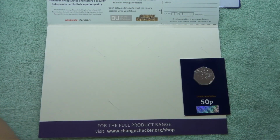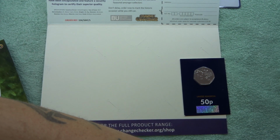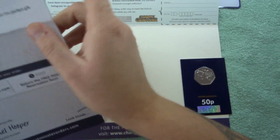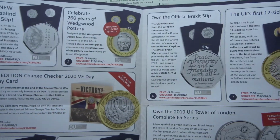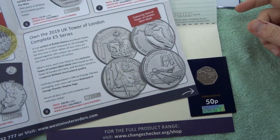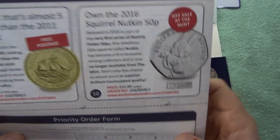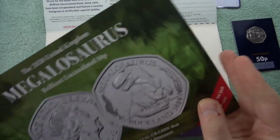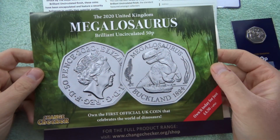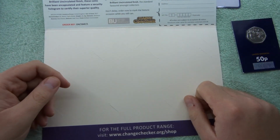Has this got any incriminating evidence on it of my name and stuff? Oh no, it's just got Dear Collector. So you get like a special offers sheet, and basically they're trying to sell you everything that they have. So it's on the back there. So yeah, don't want that, throw that away. What else have they sent in here? There we go. There's the 50p with dinosaurs. Throw that behind me as well.